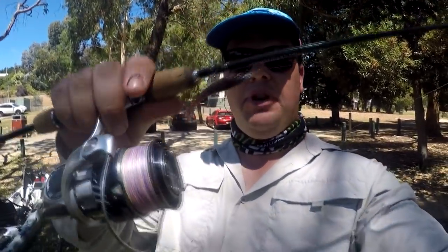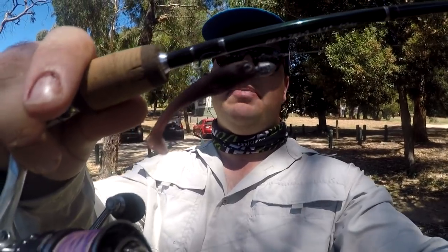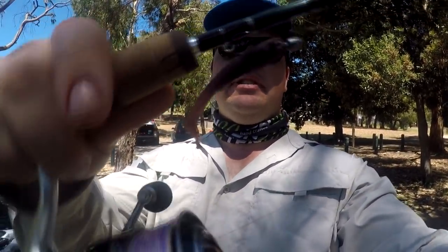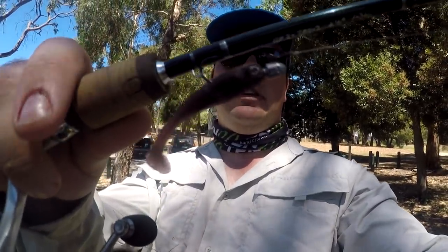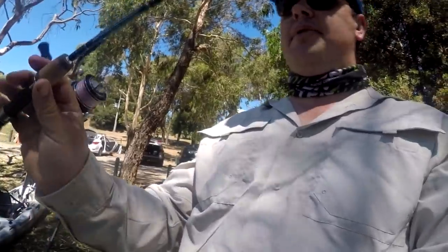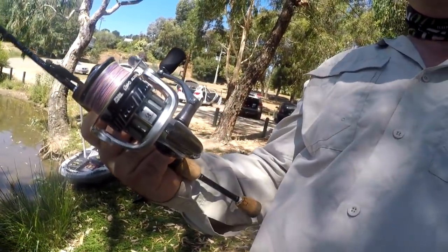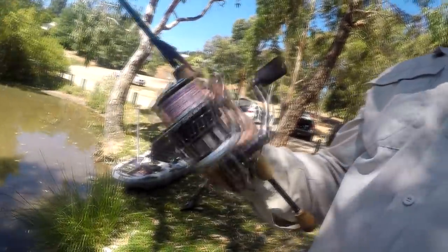Lures of choice were perch pump plastics in the basics, 60mm orange and this purple kind of colour, both really kicked ass for me. This was my main outfit. It's a BK Custom Trout Hunter, 6'6", 1 to 3 kilo. And the reel is an Abu Revo ALX, sorry, 2500SH.